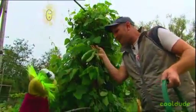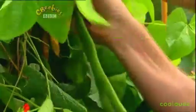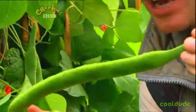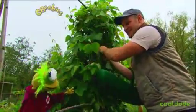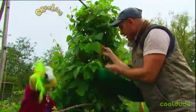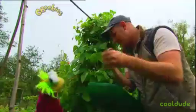Wow, Jelly, look how long these are. Oh, yes, runner beans. They certainly are. That's one of the longest I've ever seen. It's so big. Do you like eating these? A bit. I'm surprised. I thought you'd love these, being green yourself. Yes, and they're good for you. They are indeed. Anyway, Jelly, what next? Come on.